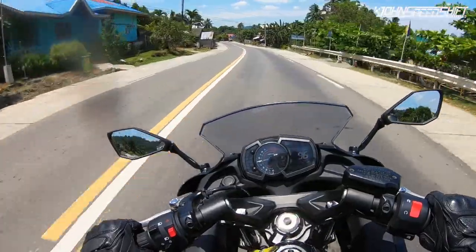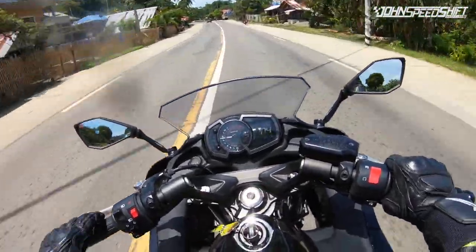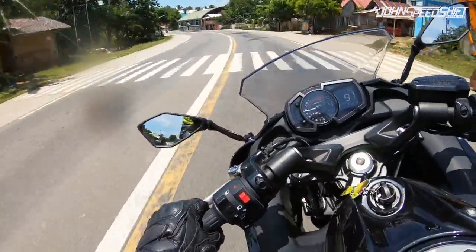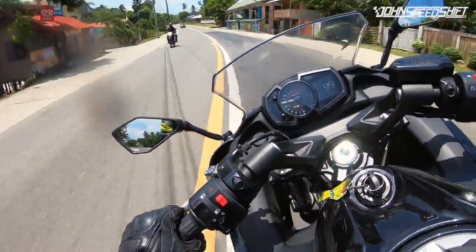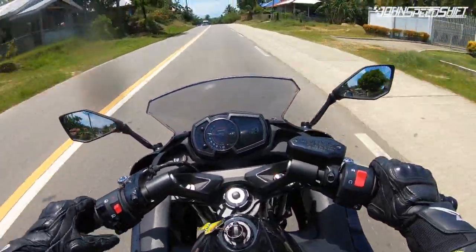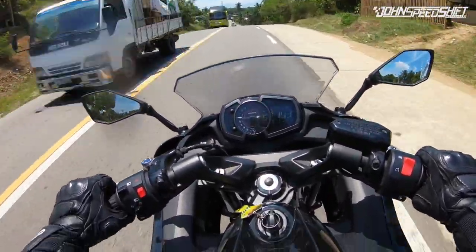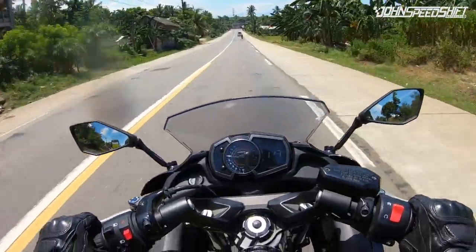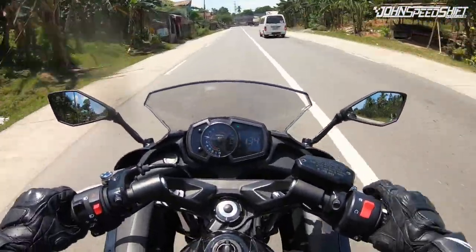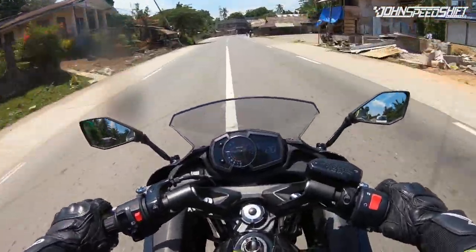Nice work, Kawasaki. Smooth siya kasi I've ridden KTMs and other bikes that are more vibrate than this. Pero sabi ng iba na naka-experience ng 4-cylinder, this is a little bit vibey than there. So, pag sinabi natin ma-vibrate, it actually depends sa tao eh.